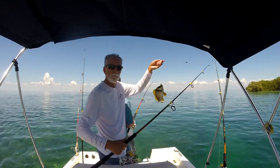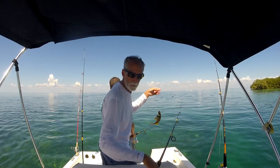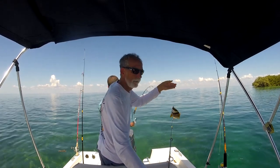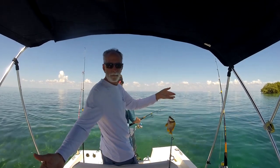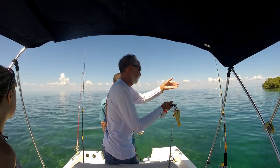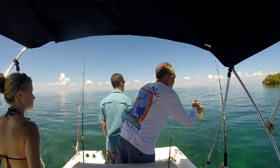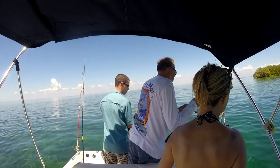Now, when I say there was action here, I'm talking about action. There's a little pork fish. Wasn't quality fish, but it was fish. And sometimes when you're out just enjoying the water and being out for a family outing, it's just nice to have something tugging on the end of your line.